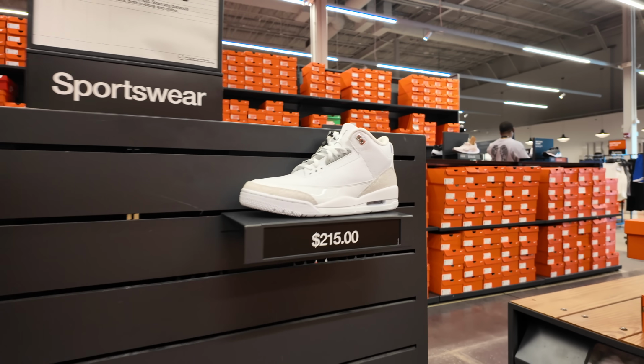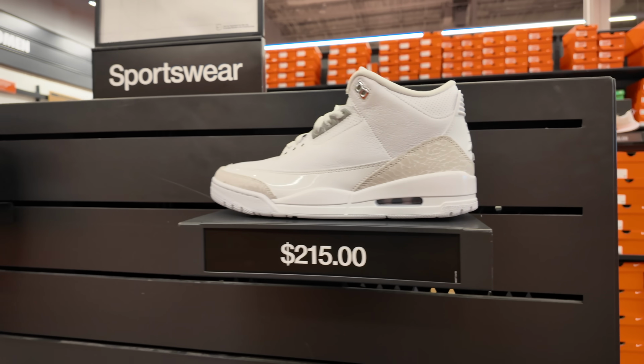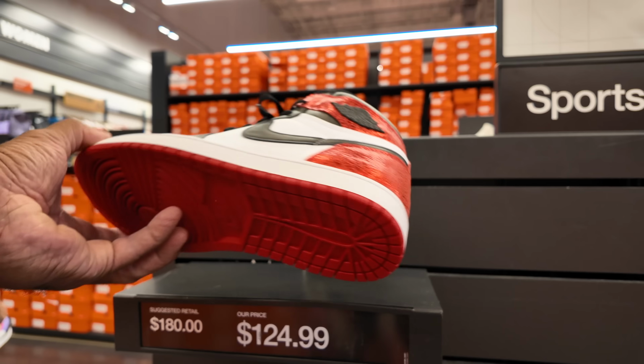So we're going to take a look and see what's in the heat aisle. They do have the Pure Money 3s. That's retail. This is a size 11. Damn, they look huge to be an 11. Then they have these women's Air Jordan 1s for $124, no additional discounts. I'm not even sure what Air Jordan 1 this is. I know it's a women's shoe though.